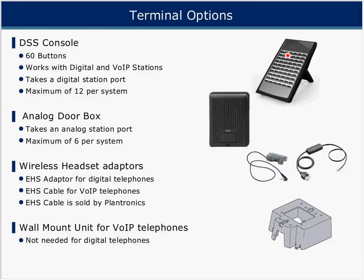So we're going to offer, again, a 60-button console, maximum of 12 per station, 12 per system. It will take up a digital station port. Our analog door box has not changed. It's an analog door box that we've been using for the last 12 or 14 years.